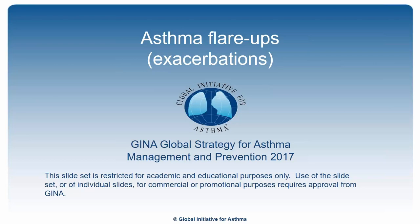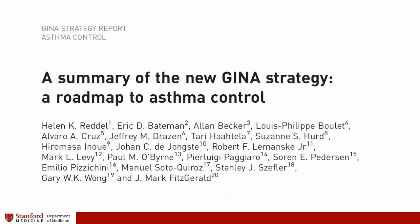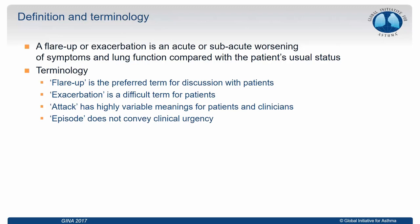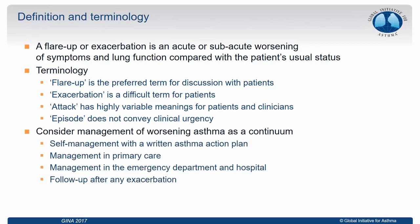So that's what we had in our practice parameters, and I want to bolster this information with newer recommendations from GINA. As I told you, they update some of their strategies every year. So this is the 2017, and this really nice document called A Roadmap to Asthma Control will help you understand some of that. They defined a flare-up as an acute or subacute worsening of symptoms and lung function compared to the patient's normal. Flare-up is a term they preferred for talking to patients. They felt exacerbation was not something that patients could understand. An attack is kind of nonspecific. An episode seems to downplay the importance of the event.